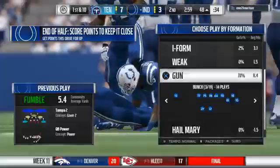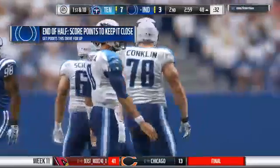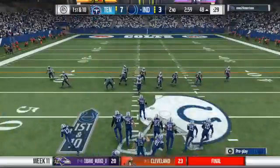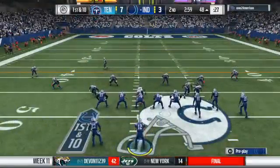And now Indianapolis set to take the field. And they had 3 points last time, but they didn't want 3 points because they were well within range of scoring a touchdown. We'll see if they can do better now.